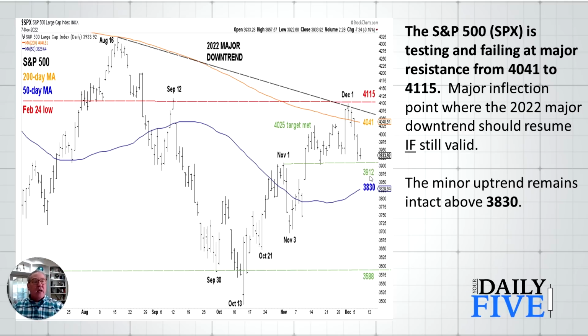We actually tested it the day before yesterday, and we're slightly above it today. If we break down through 39.12, the minor uptrend is still going to remain valid above the 50-day moving average, currently at 38.30. So a breakdown through 39.12 will probably take us to a test of 38.30. If we break 38.30, the minor uptrend is no longer valid. And that could clear the way for another test of this major support at 35.88, which we tested and held in the middle of June, and then we tested it a couple of times in September and October.